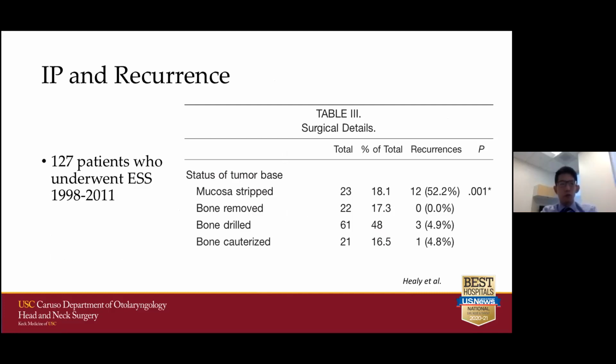All right, what about the surgical technique? Is there an optimal treatment for inverted papilloma during the resection? Recurrence is sometimes attributed to incomplete resection. This study out of Mass Eye looked at whether or not surgical technique impacted recurrence of inverted papilloma following endoscopic excision. They performed a retrospective review of 127 patients at their institution and found that drilling, cauterizing, or removing bone at the tumor base significantly reduced the tumor recurrence compared to just mucosal stripping.